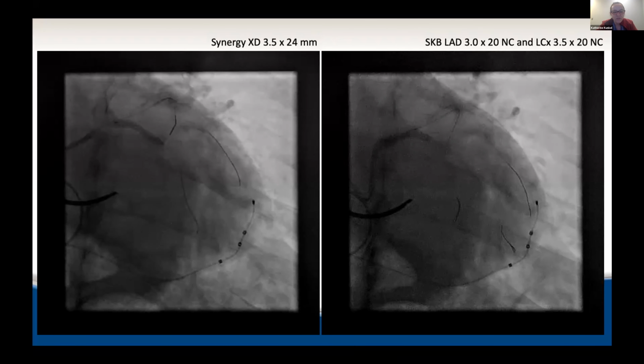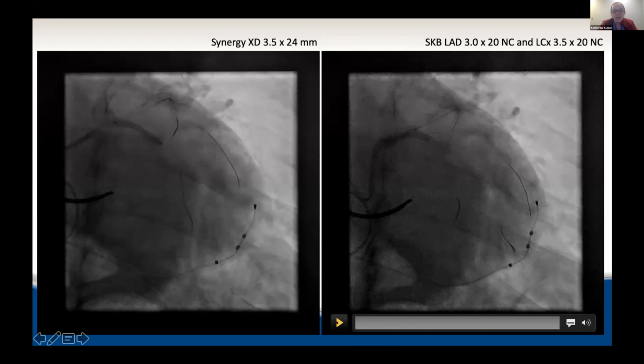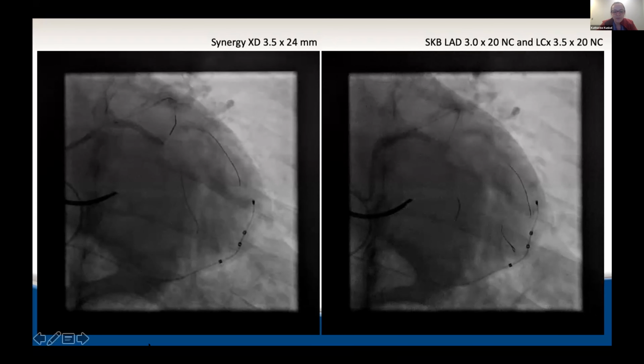So we started with a Synergy 3524 into the circ. We recrossed and did simultaneous kissing balloons into the LAD.